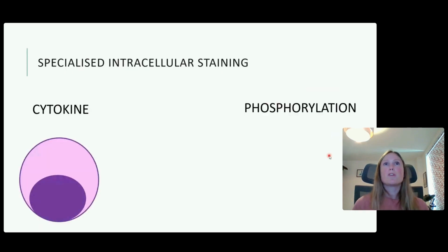And just to touch on a couple of specialized protocols, such as cytokine production or phosphorylation. So you can get antibodies that will only bind phosphorylated proteins. So there's a few things we need to consider here. Firstly, we need to stimulate the cells. We need to induce cytokine production. We need to induce phosphorylation.